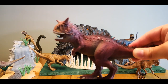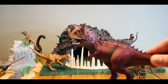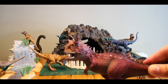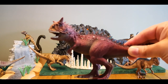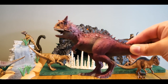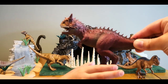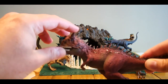Now, I only found this one out recently about what Carnotaurus means, but you worked it out by looking at the different parts of its name, didn't you? Yeah. So it means meat-eating bull. That's right, isn't it? What a great name, meat-eating bull. It eats meat and it looks like a bull. Do you think that's why it's called that? Yeah. Is that because of the horns on the top there? Yeah.